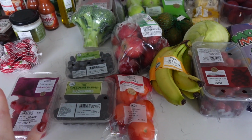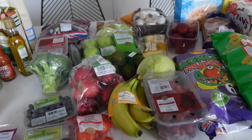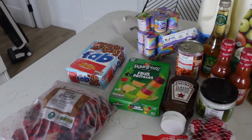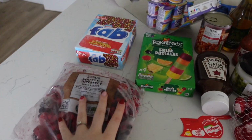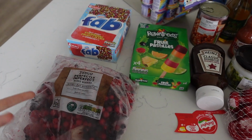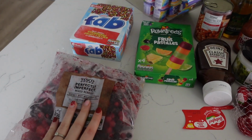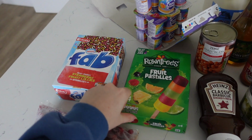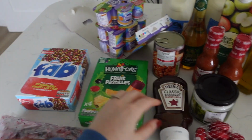Blueberries, blackberries, raspberries, did I say bananas already? And tomatoes. Then we have our freezer items, so it's really like smoothies, and we just ran out of frozen fruit, so we might not even use this week, but it's good to have. I just got the Perfectly Imperfect ones. These are quite cheap. My kids love an ice pop, so I just got these 2, were both on sale.